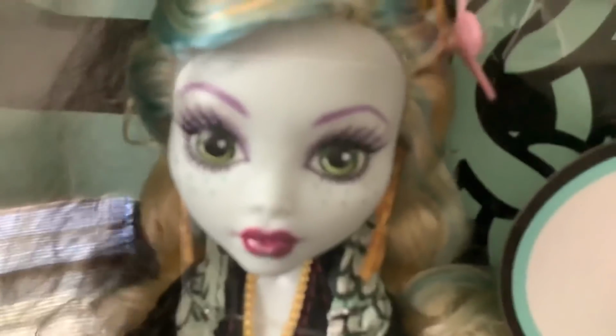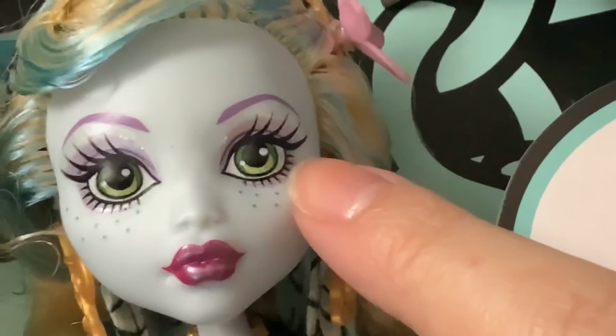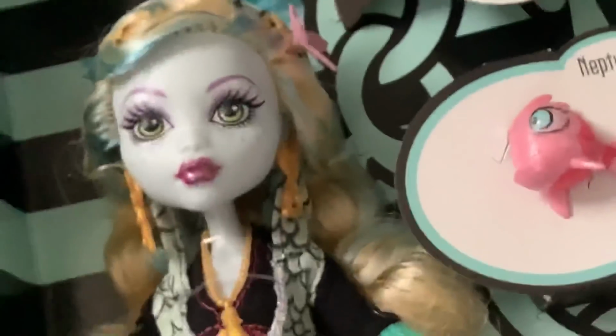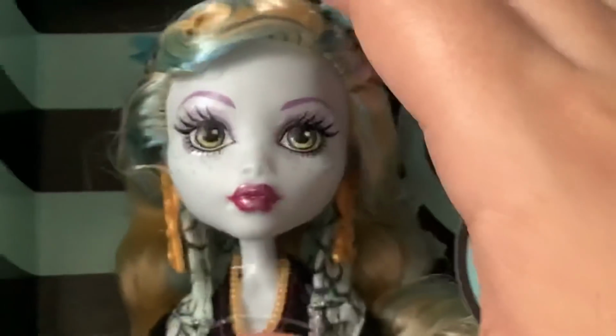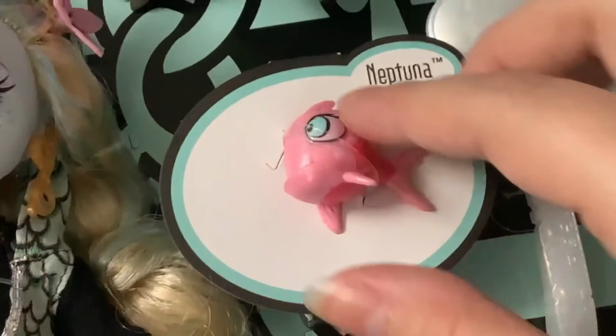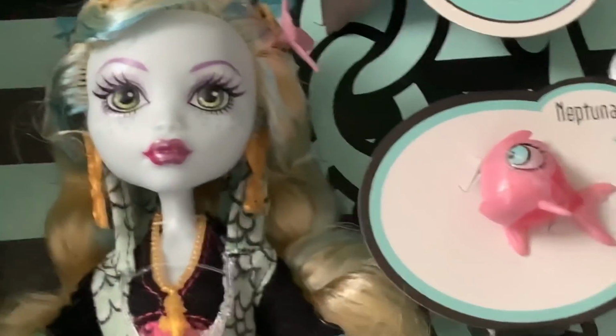It was free, probably. I'm pretty sure her face is wonky. Like, this eye right here looks kind of smaller than the other. She was free, though. As I mentioned, Mattel sent her to me for the sake of reviewing her. So, you know, I don't mind it too much. I should just unbox the things and shut up.